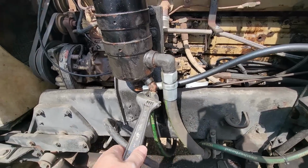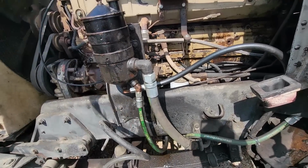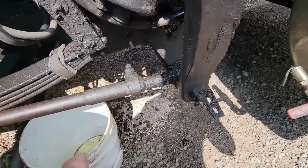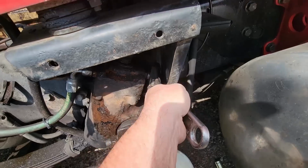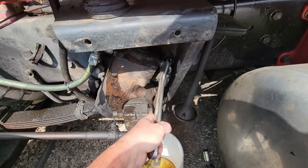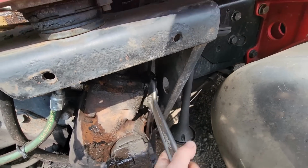The next question is, we know we have plenty of fluid, so the fluid's topped off. So the next question is, are these run the wrong way? Do they have the pressure going to the side it shouldn't be? Because they're apparently the same fitting. That feels tight, like there's pressure there. Yeah, look at that. I can tell you based on how tight this is that that's the pressure side of the pump.